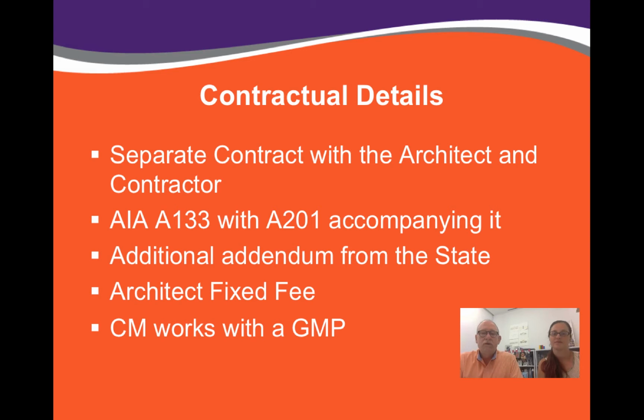Our contractual background for this, both for the architect and the contractor: these are separate contracts. Each of them is with the owner, and as I am the owner's representative, the contracts are with me, and I help develop them and negotiate them with both the design consultants and the contractor.